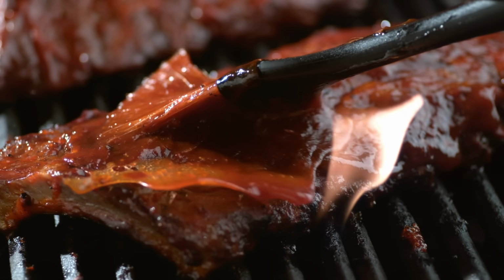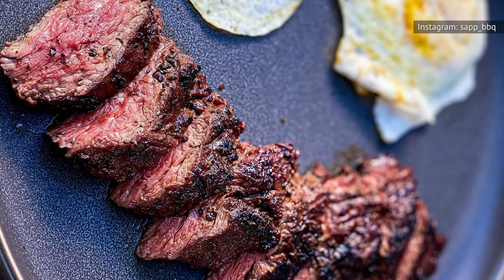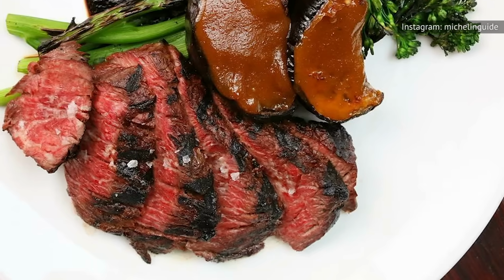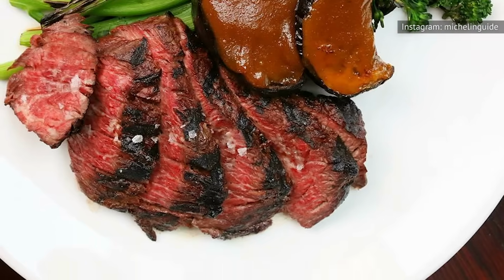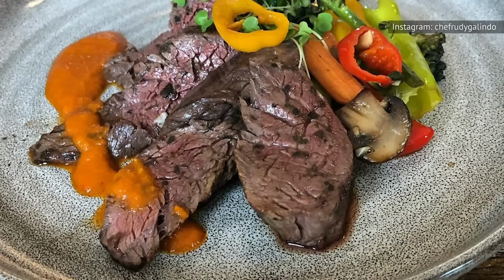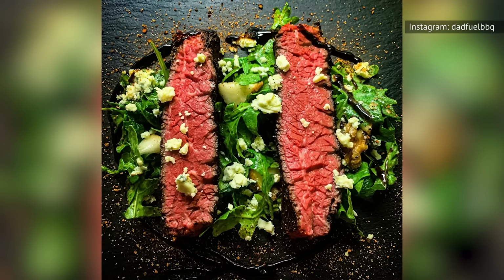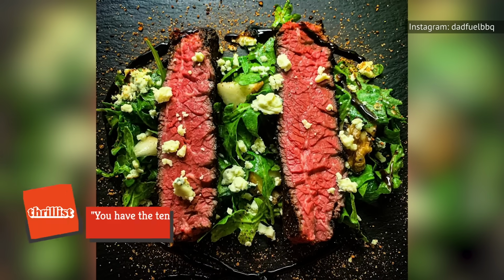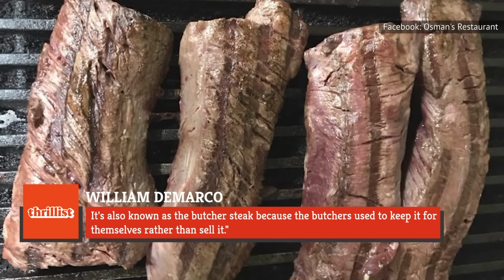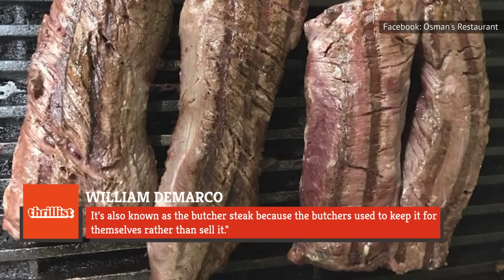Of course you do. According to Thrillist, it's hanger steak, an extremely delicious cut from the short plate under the rib of the cow. Highly popular among chefs, many foodies have discussed its relative obscurity despite how very tasty it is. For example, William DeMarco, the corporate executive chef of Las Vegas's Crush and Le Cave Wine and Food Hideaway, had this to say: "You have the tenderness of the filet and the flavor of the New York. It's also known as the butcher steak because the butchers used to keep it for themselves rather than sell it."